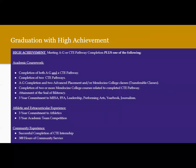All right, let's review the high achievement process. In order to make high achievement, you must meet A through G criteria or complete a CTE pathway, plus one of the following. The first bullet is completion of both A through G and CTE pathway. However, the next one, as we move on, is completion of two CTE pathways. Either A through G completion and 2 advanced placement and/or Mendocino College transferable classes. The completion of 2 or more Mendocino College classes related to a completed CTE pathway. The attainment of the seal of biliteracy, or 3 years commitment to MESA, FFA, leadership, performing arts, yearbook, or journalism. These are all ways to earn high achievement through academic coursework.